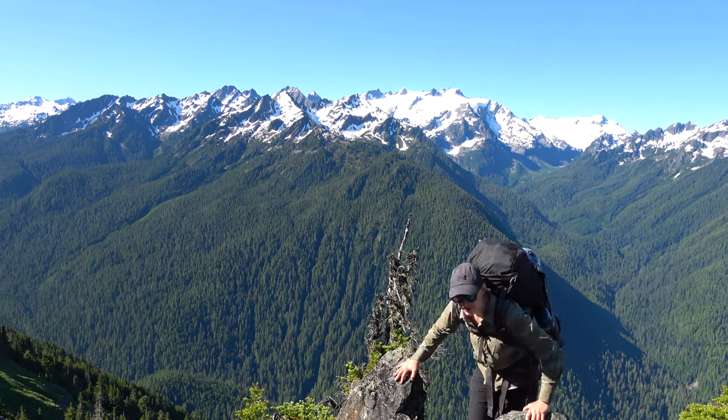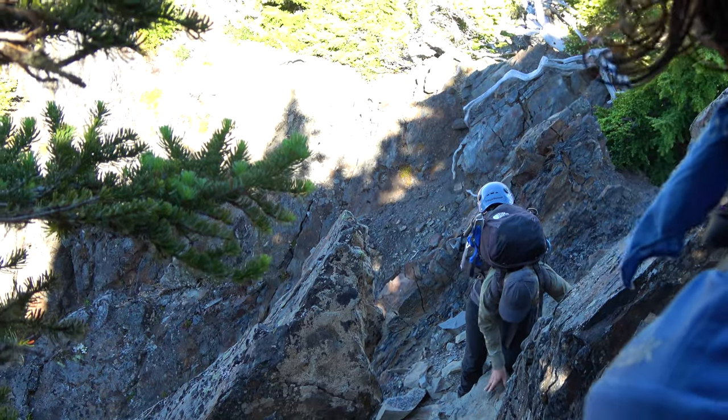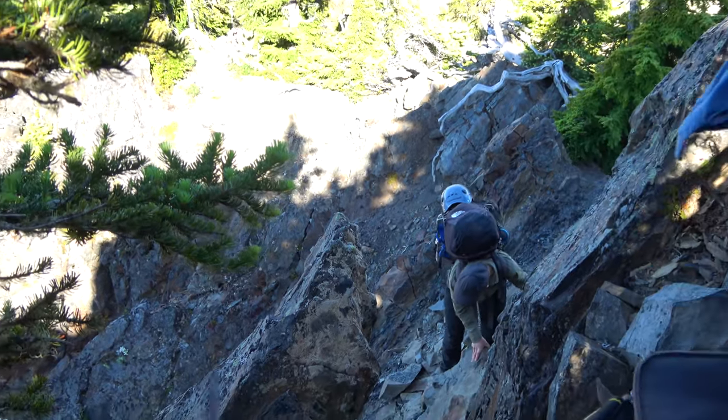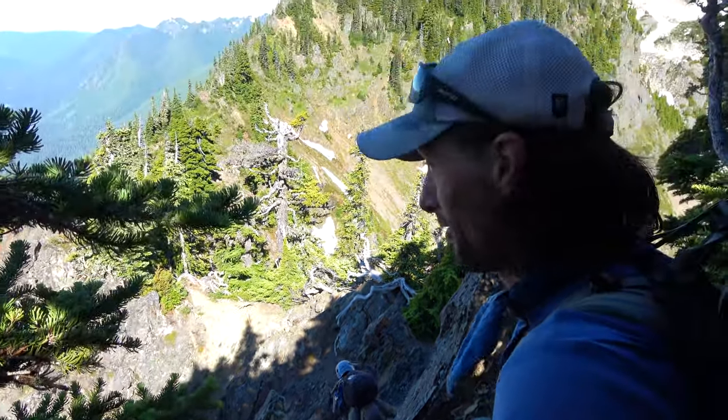Woo! Nice view of Olympus in the background. Woo! Woo! Right foot and put it around that rock. Try and get it on the ground. I'm not gonna reach that. And then you gotta go down further then. The joys of the Baileys. We're not even in the Baileys yet.